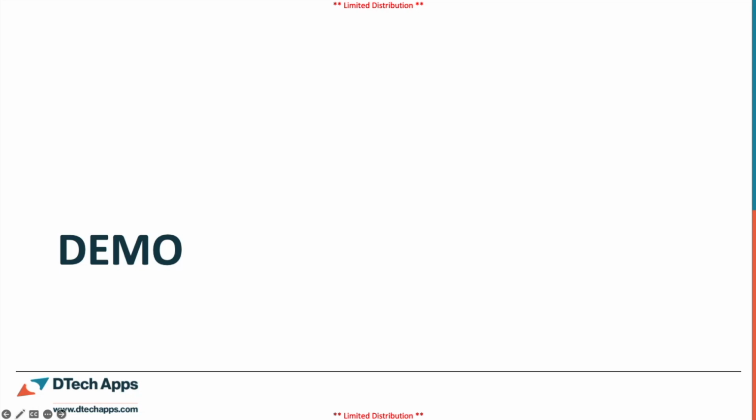The other thing is the ability to review all the different changes over time. So if you think year 1, year 2, year 3, option 4, 5, and 6, how has our contract changed over time? So we can review and view those contracts and make decisions. So it's a very valuable integration between DTech apps and ServiceNow. And I'll turn it over to Dave for the demo.